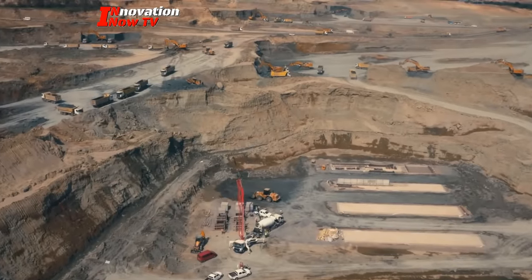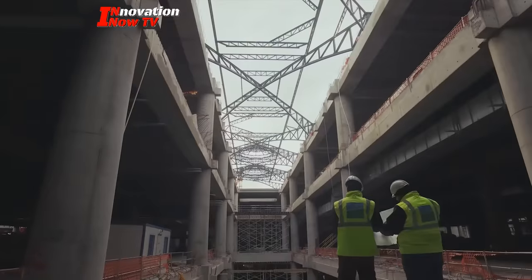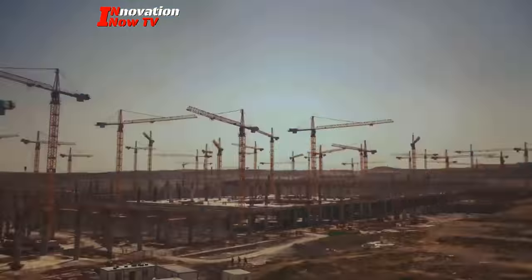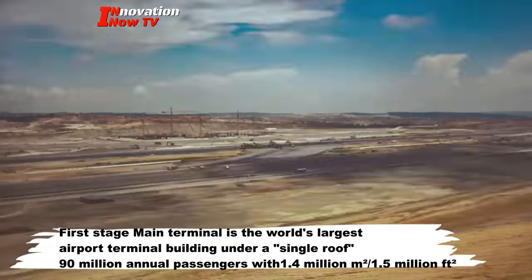The first phase of Istanbul Airport, which is the largest infrastructure project in the history of the Turkish Republic, was planned to be completed in record time of just 42 months, which already makes it the world's largest airport terminal building under a single roof.